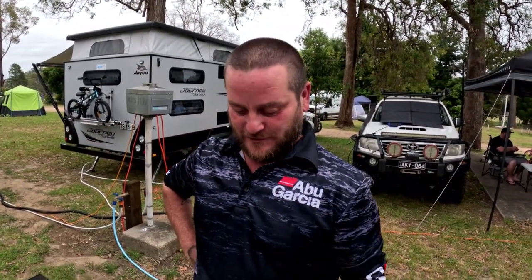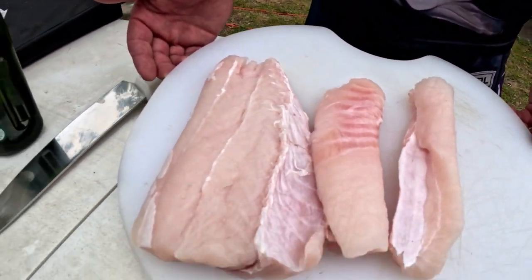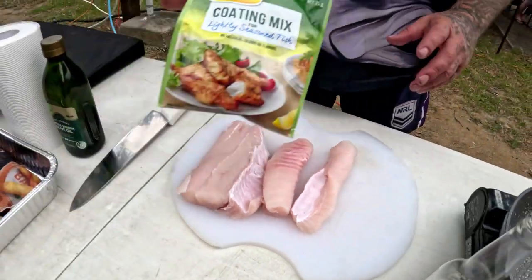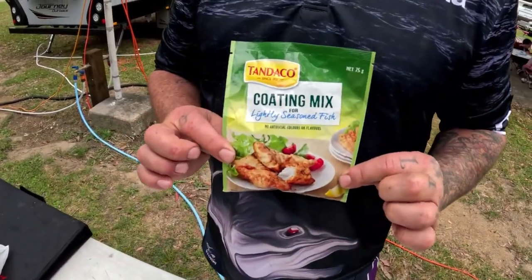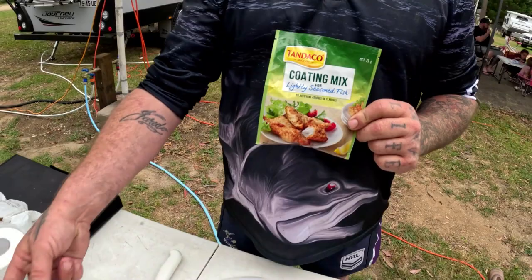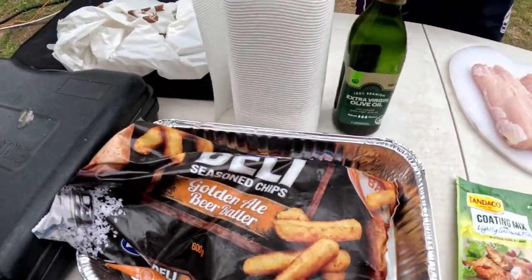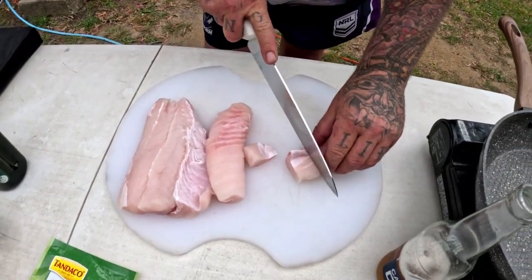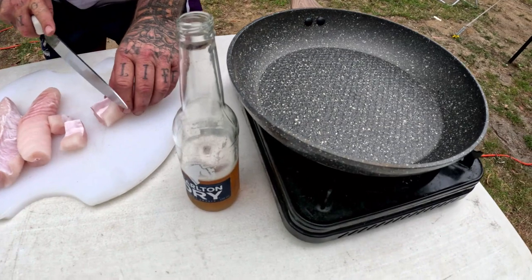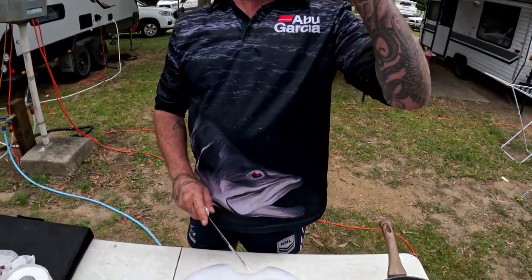Right, like I said this morning, we're doing gummy. The guy gave it to us. Here it is. Look at that. Big chunky one. And he also recommended us cutting it up into bite-sized nugget pieces and using this. So we're going to do that, and we're just going to do some chips. Just some frozen chips from the supermarket, which we'll chuck on the Weber. But these guys are going to get coated and just pan-fried over here. And you need a beer while you do it.